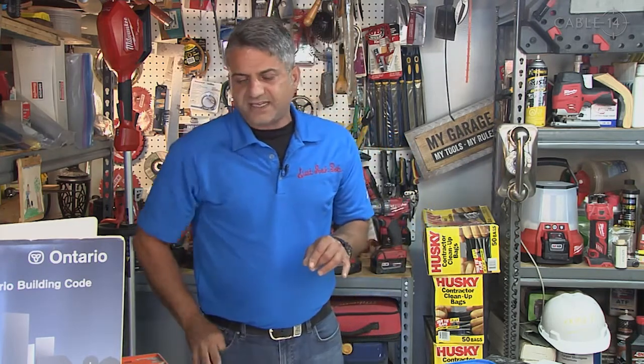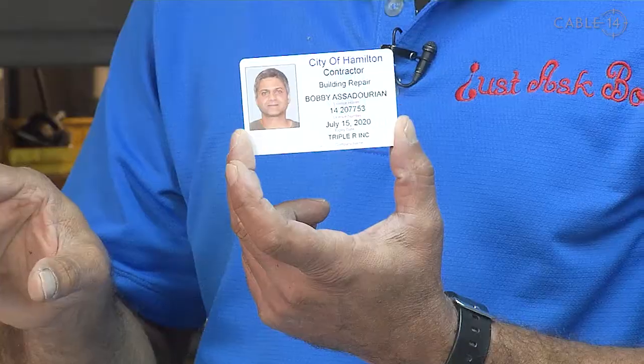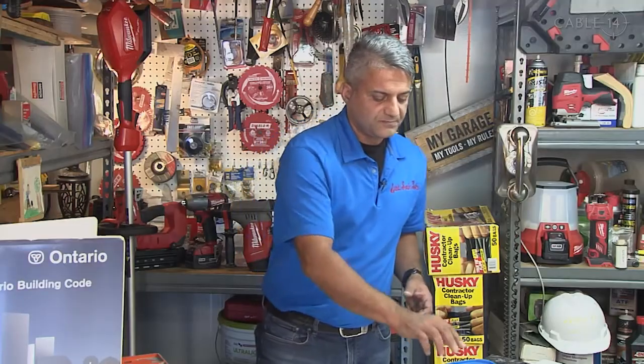Our municipality does have a license involved. It's a City of Hamilton master building repair license. Make absolutely certain your contractor is licensed. That's going to protect your investment and protect your home.